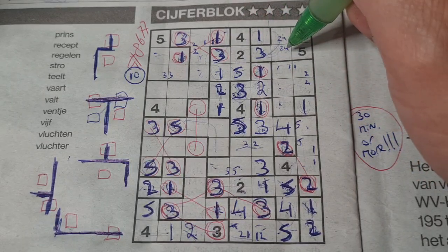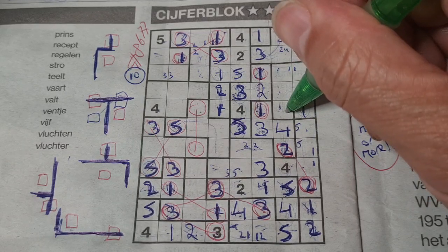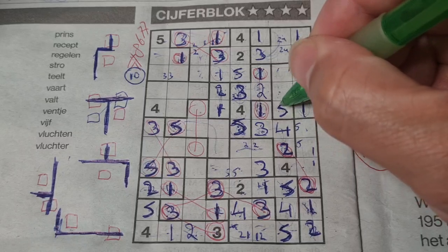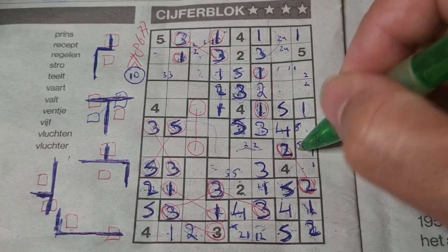2 and 4, okay. I think this box should be a 5 because it cannot be a 1. Can be 2, can be 3, can be 4. Yes, definitely 5. Mark those 2 boxes earlier with 5. We have a 5 now, so this box can't be 5 anymore. That box should be 5.